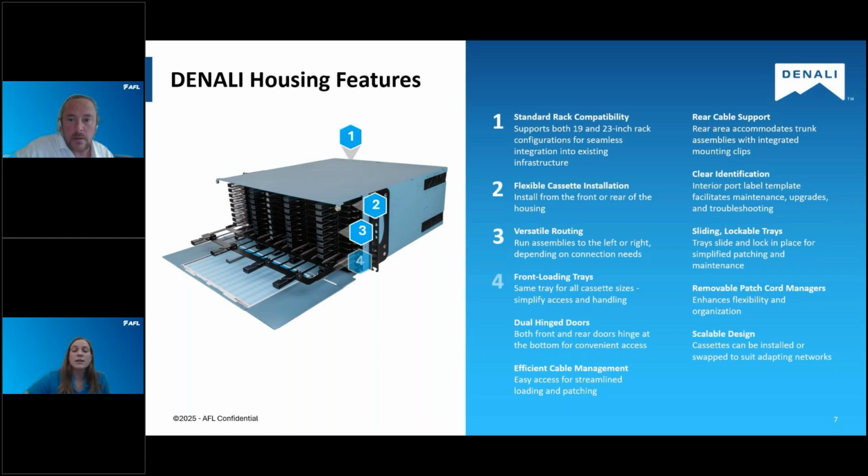Front loading trays, so our trays are sliding at the front, and we also have the same tray, as I mentioned, for all cassette sizes and types, so it really simplifies our access and our handling with the trays themselves. Dual hinge doors, both the front and the rear doors hinge at the bottom for some convenient access. Efficient cable management, we have easy access for our streamlined loading and patching in our housing.